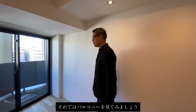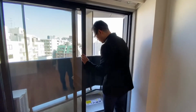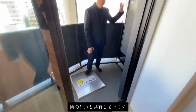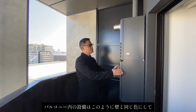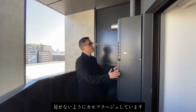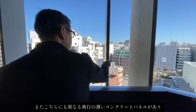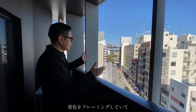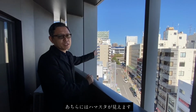So now let's see the balcony. Here we have this escape ladder, you share this with your adjacent flats as well. In the balcony, we made all of these surfaces in the same color as the wall, so we tried to camouflage them, try not to show them. And also you can see again here those different depths of concrete, very thin concrete. And actually we've also framed the view. You can see the baseball stadium of Yokohama.